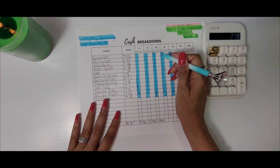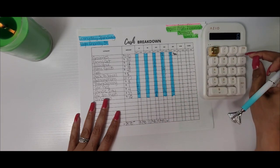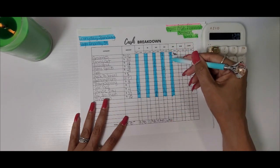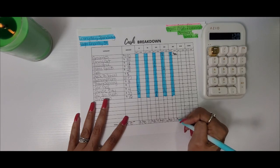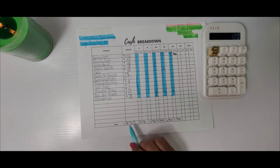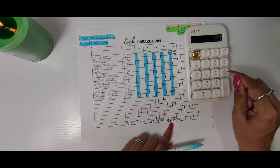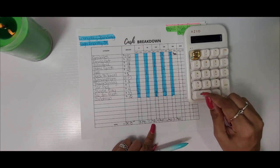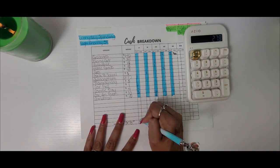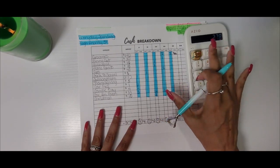For 20s, we have 2, 3, 4, 5, 6. And 6 times 20 is 120. I should have known that. And then for my 50s, I have 2 for a total of $100. So what I'm going to do is add these numbers together to make sure they add up to $278. So 100, 120, 40, 10, and 8. And it does, $278. So I am going to circle these denominations because I am going to need these numbers momentarily.